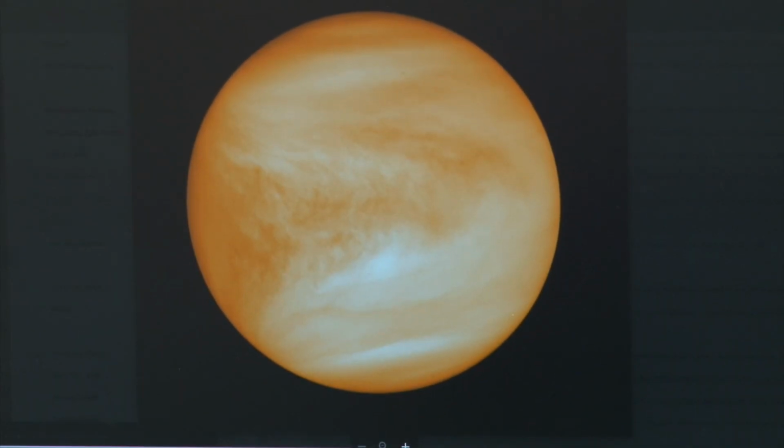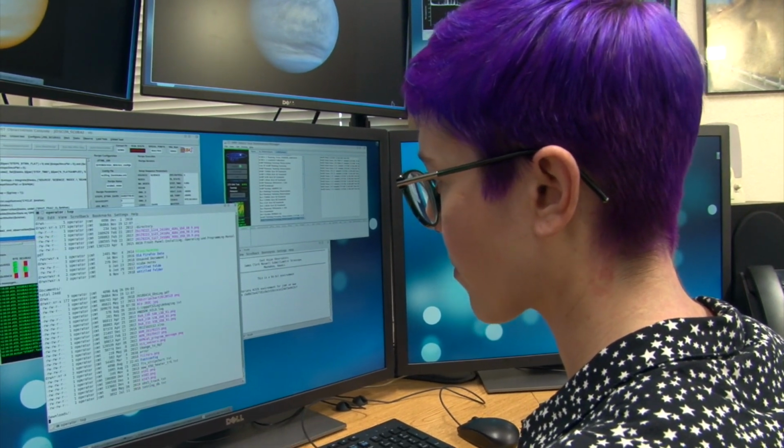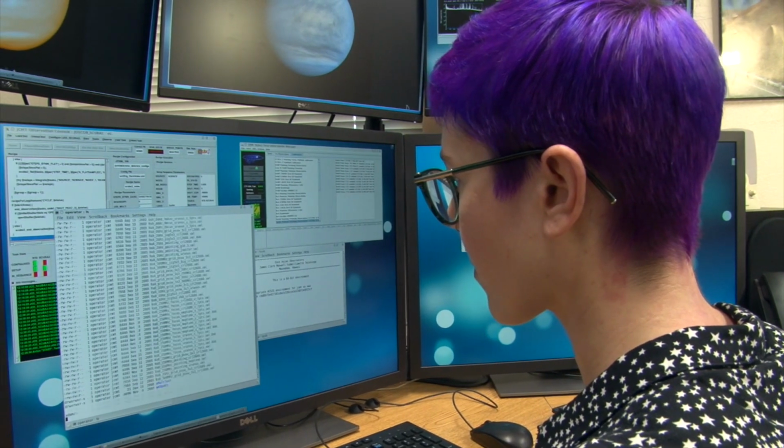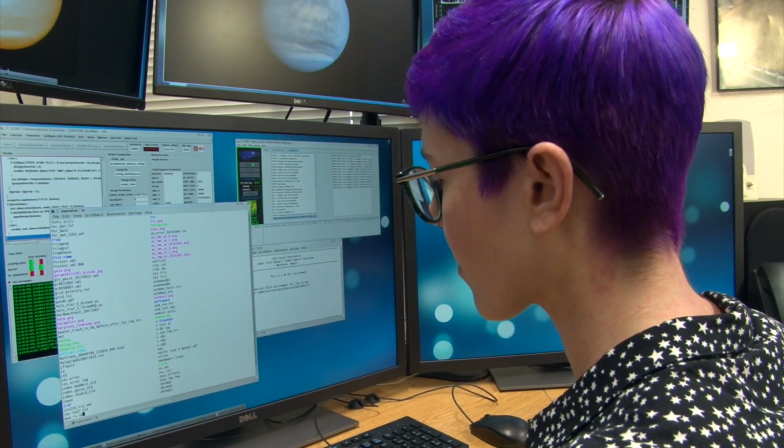It seems that the phosphine in Venus's atmosphere is coming from an area in between the poles of Venus and the equator of Venus. And so far we've modeled our observation. We've not been able to explain the amount of phosphine that we're seeing using chemistry in the atmosphere, using how the sun interacts with the atmosphere. We've even looked into producing phosphine by lightning and volcanoes. Nothing is able to produce our observation.